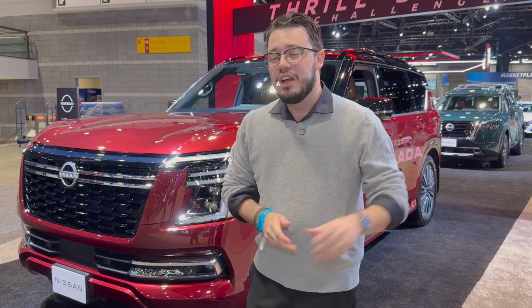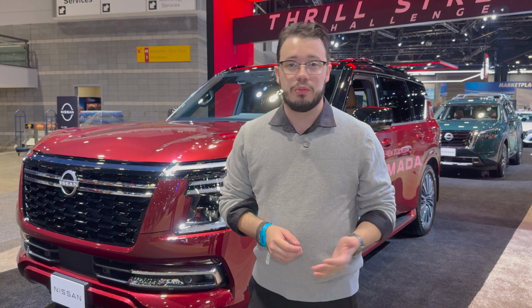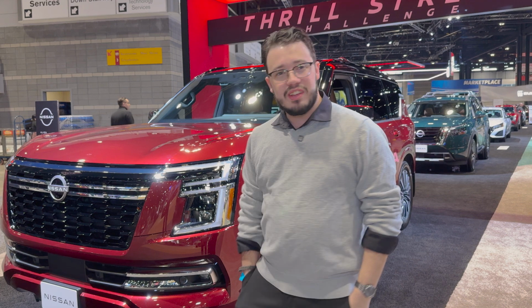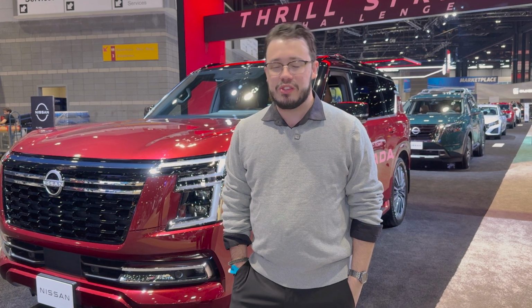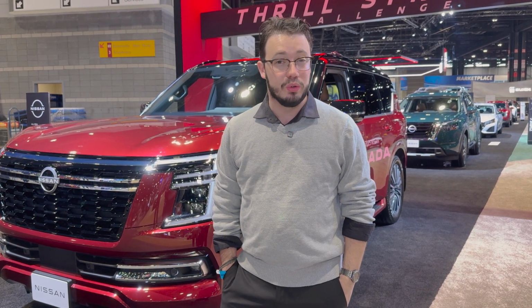I will say though, it does come with Nissan's intelligent four-wheel drive system, which is one of the best four-wheel drive systems out on the market right now, at least in my opinion. And being in a car this size, you might want it, because if it were rear-wheel drive, which is the other option it comes in, it's going to slip, it's going to slide, and this is going to be a meteor on the road once you lose control.